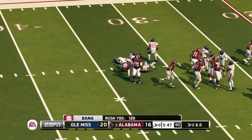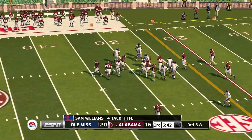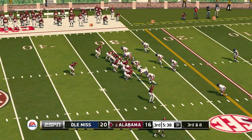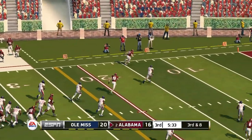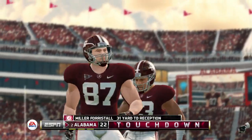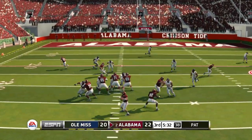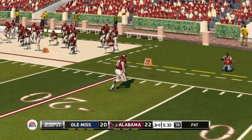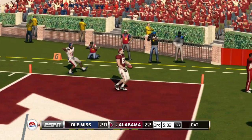And they'll run him again. And they got him for a loss. Throws complete. He's got room to work. Touchdown, Tide. So they call a tight end's number, and he comes through with the score. He did a great job here of using his size to create space for himself so the quarterback could get the ball into him without any defenders getting in the way.